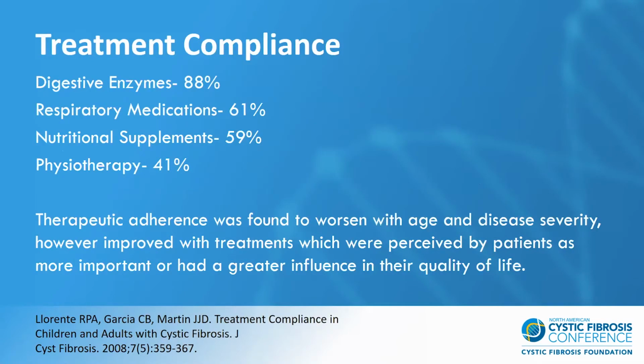First off, we're going to get some of the data behind us when it comes to treatment compliance. As you see here, patients are the most productive with their digestive enzymes, and in this study, they're the least productive with their chest physiotherapy. It was known that patients completed the treatments that they felt helped, at a greater influence in their quality of life. And digestive enzymes, as many of you would guess, would probably be pretty important for them.